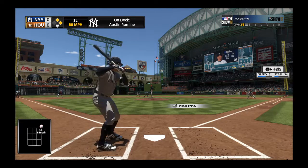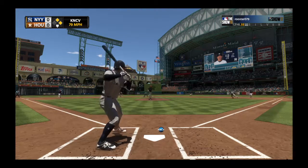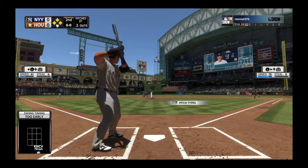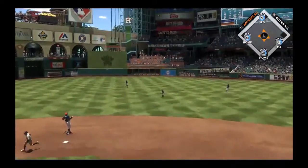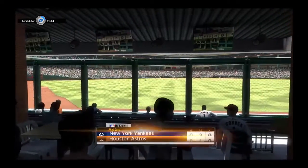3-0 now. Well, 2 on, 2 outs, and he's got himself in a great hitter's count. Just has to be careful not to get too aggressive. A walk would be good here, too. Now he tries to hold back on the swing, and the home plate umpire says he did so successfully. It's ball 4. Altuve ranging into shallow right. He's got it, and they get out of the jam unscathed.